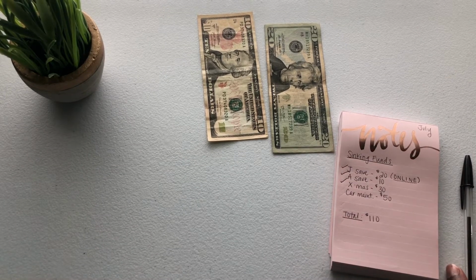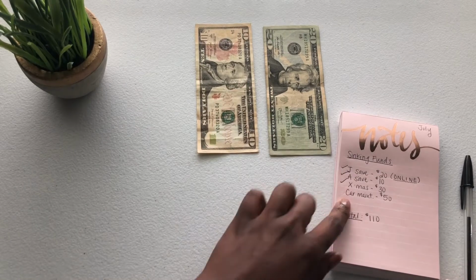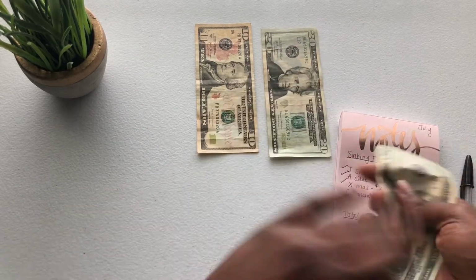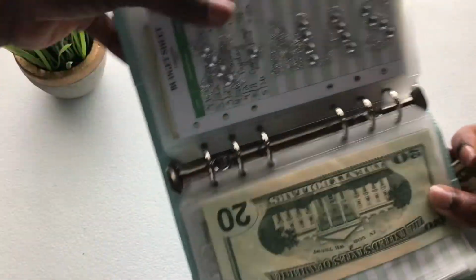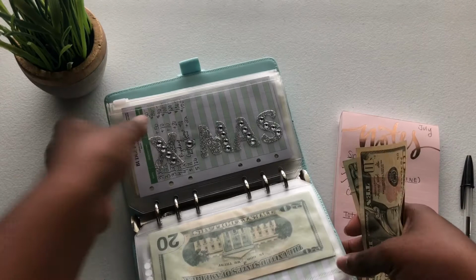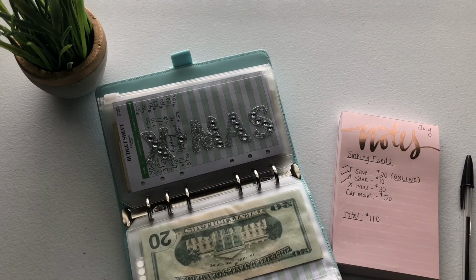And lastly, for my sinking funds is my car maintenance, and that's going to get 50. So that's 20, 40, and my last 10. This one is really important because I've had to go into my car maintenance fund quite a bit this past month. I paid off my car in April, like I said earlier, which is great.